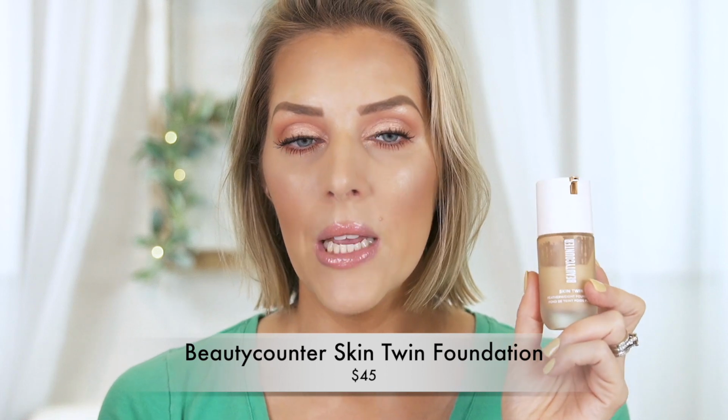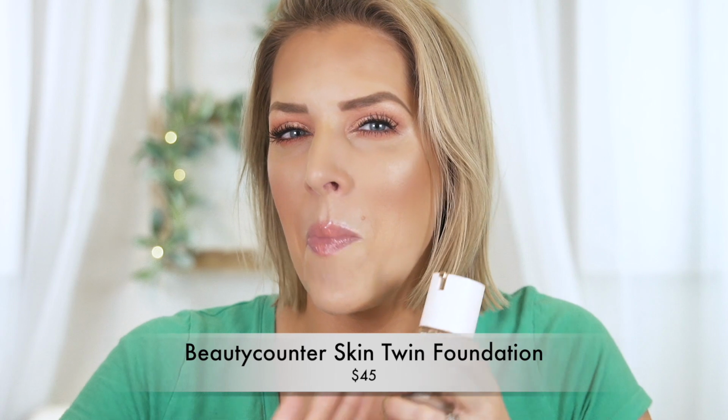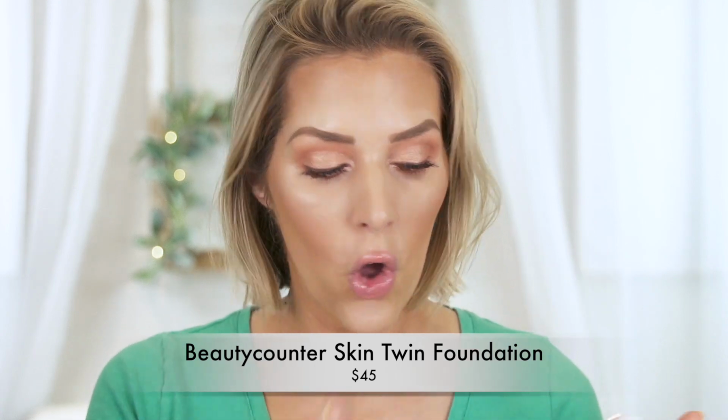This is more of a medium coverage, and it is probably the most in the middle when it comes to matte and luminous out of all these that I'm going to talk about. It just has a very natural finish on the skin. And when I say it lasts all day, this is one of the best ones under a mask of the ones that I'm going to talk about. It just lasts all day. I don't have to ever think about it. It's super easy to apply.